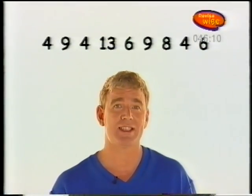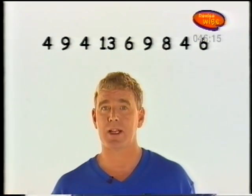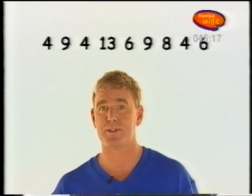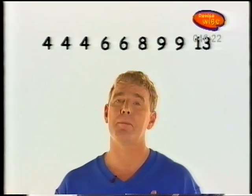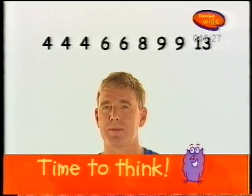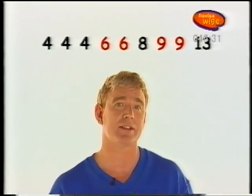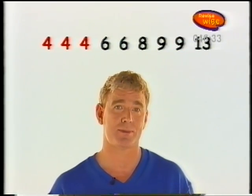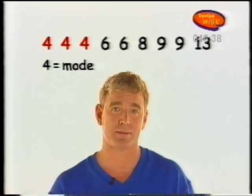The mode is the number that comes up most in a set of numbers. It's easier to work out what it is if you put all the numbers in order first, from the lowest to the highest. So, what number comes up most often? Well, there are 2 6s and 2 9s, but there are 3 4s. So, 4 is the mode, the mark that most people got.